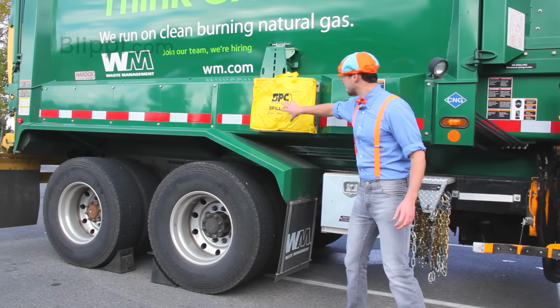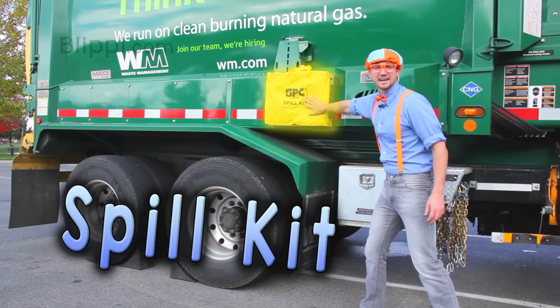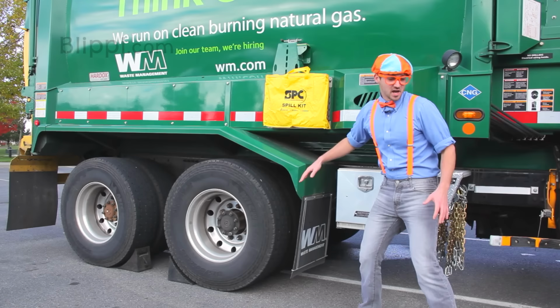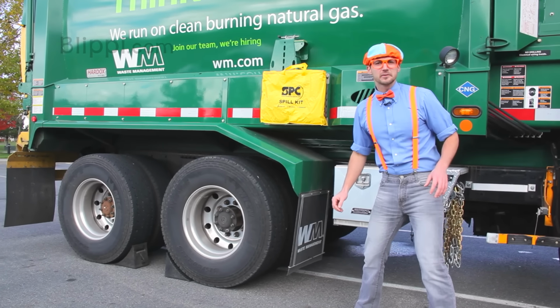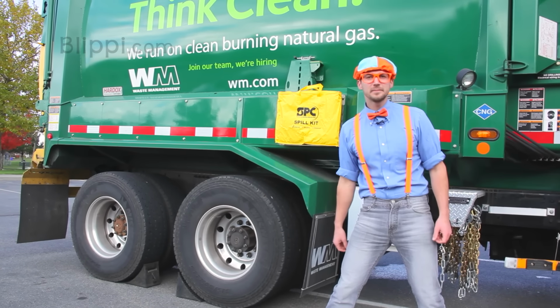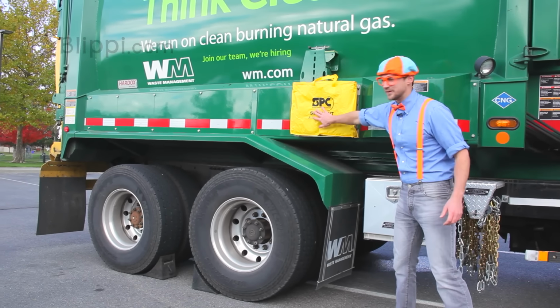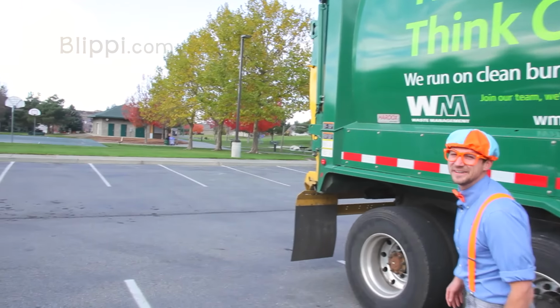Oh, look. A spill kit, another safety feature. This yellow bag contains absorbent pads just in case there's any ewy and icky things on the ground that you can't scoop or broom up into the garbage truck. So you use the spill kit. Oh, come back here. I have something really cool to show you.